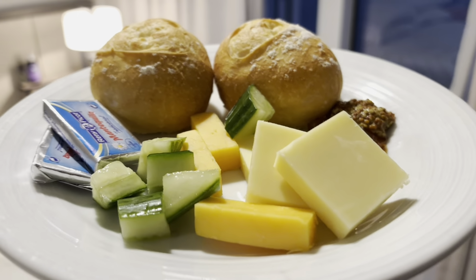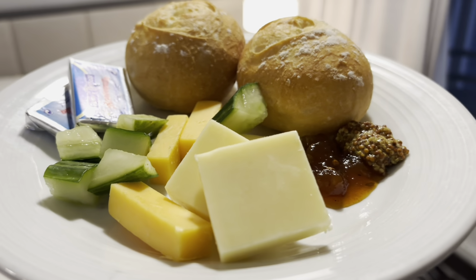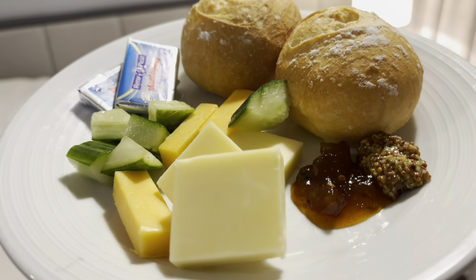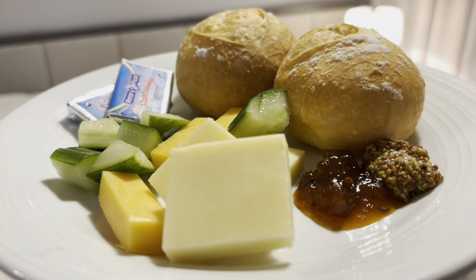So I'm not getting room service after all. I've brought back some bread rolls, cheeses, cucumber, butter, mantequilla, and also a chutney and some whole grain mustard. It's okay if you want to spend an evening in your cabin. I promise you, you need to do what you want. I always say this, don't worry about what other people think you should be doing.